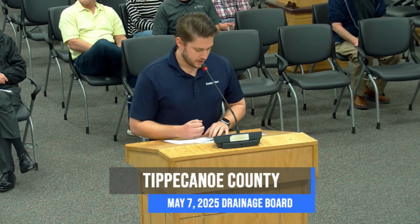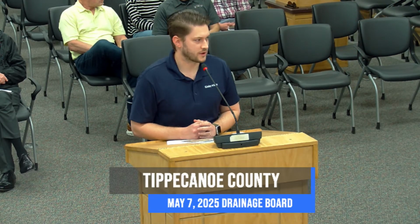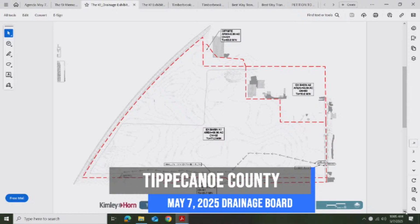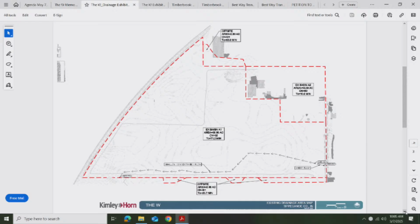The project before you is called the W. It is a proposed multifamily subdivision. It is located approximately midway between Klondike Road and County Road 400 West, immediately west of the American Suburban Utilities property. If you're familiar with the area. The existing drainage patterns show some offsite flow coming through the property, but the majority of the site overland flows north towards the northwest, where it eventually outlets into an existing wooded ravine swale type feature.